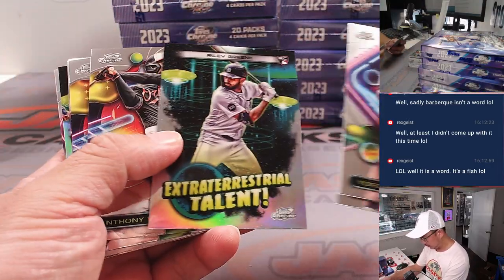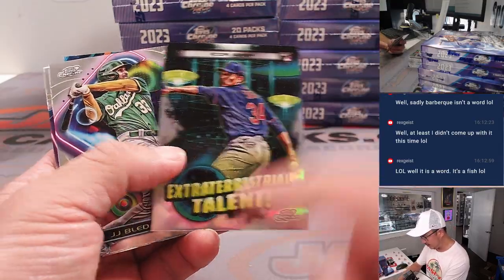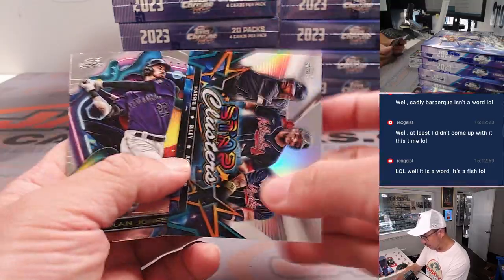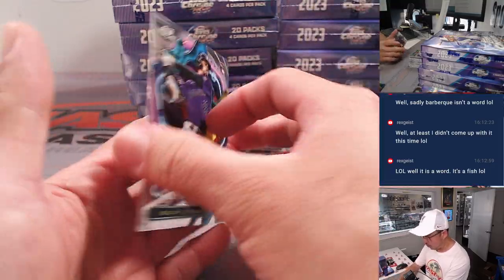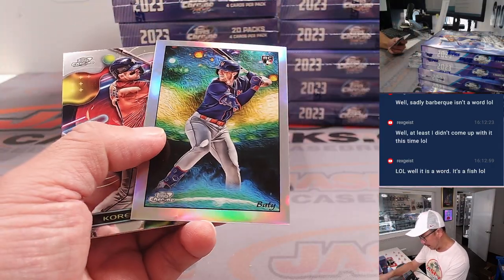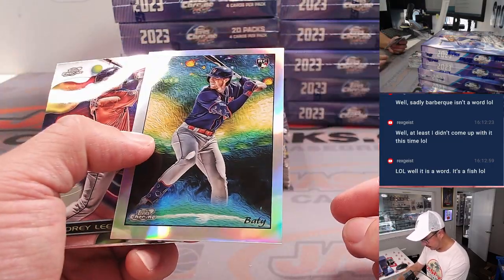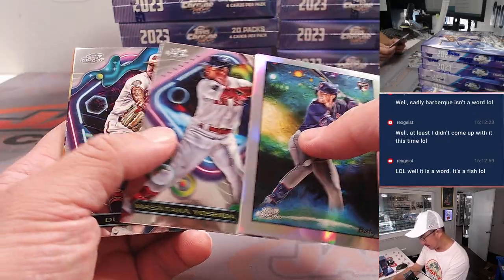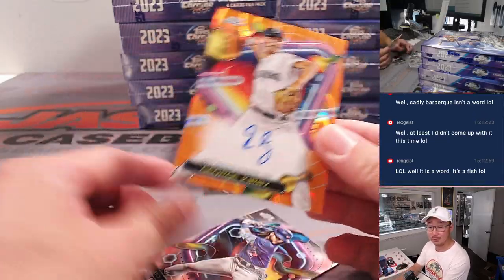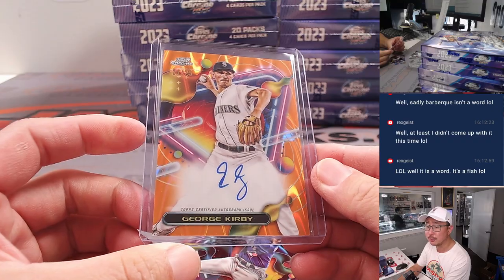All right, here we go. And all cards shipped. Just double-checking that. It's too nice not to. A lot of fun parallels here. Now remember, the autos are few and far between, so just keep that in mind. So it's a lot of parallel hunting. I like this too, look at that. There's the Brett Baty. It's like a Van Gogh painting. And look at me telling you that autographs are few and far between in the first box. Here we go, a George Kirby. 21 out of 25, Joe S. with the Mariners.